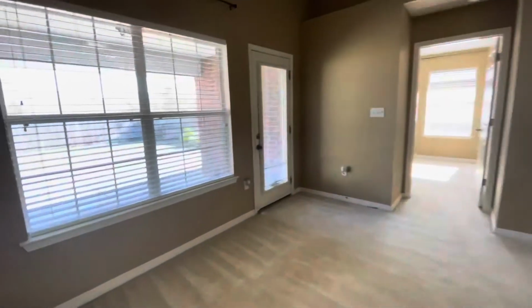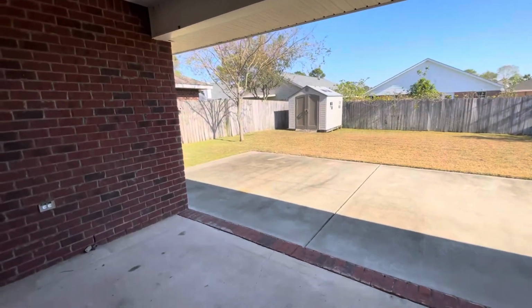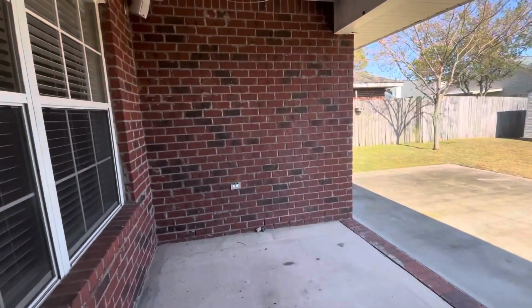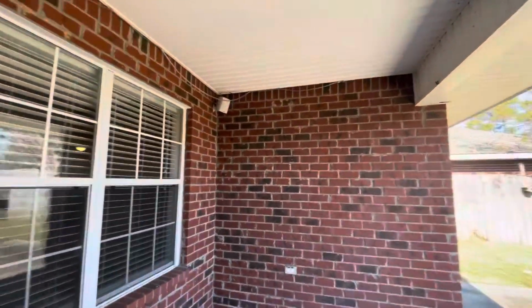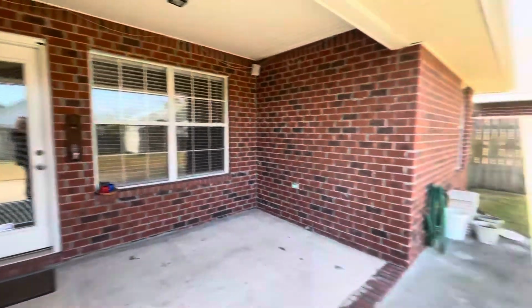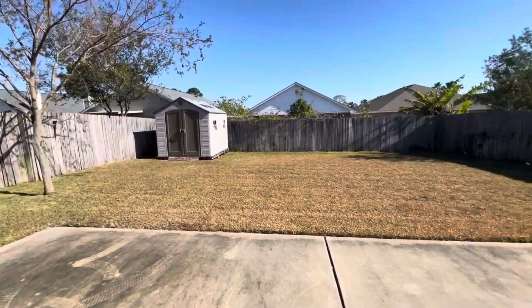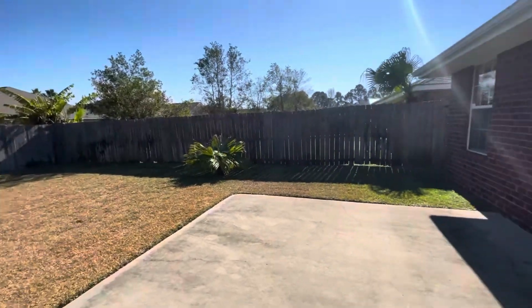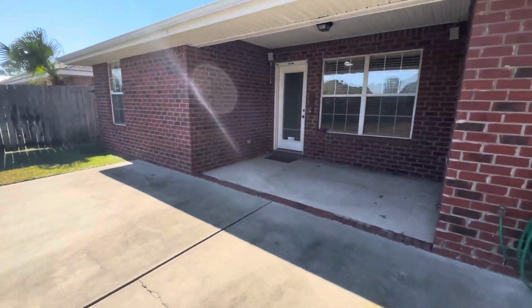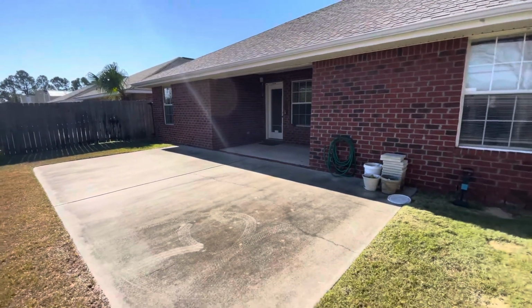we'll go into the backyard. It is entirely fenced in. We have a nice patio area as well. And we have a shed for some storage space. As you can see, we do have the speakers continuing outside for some outdoor entertainment. And here is our backyard. And here's that large patio. Perfect for some cookouts or family gatherings.